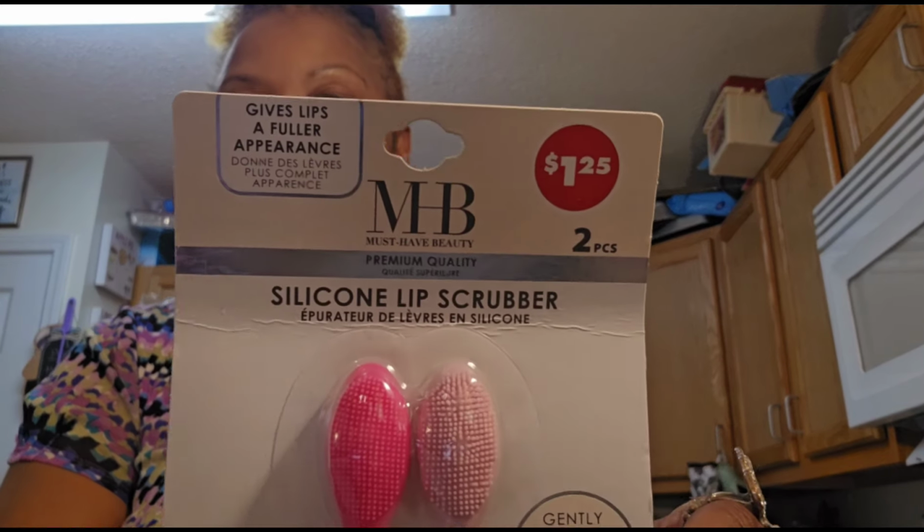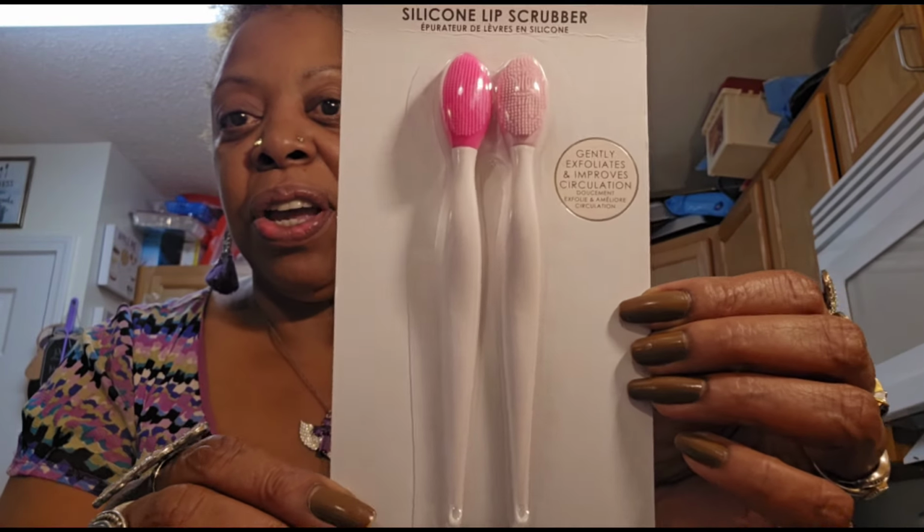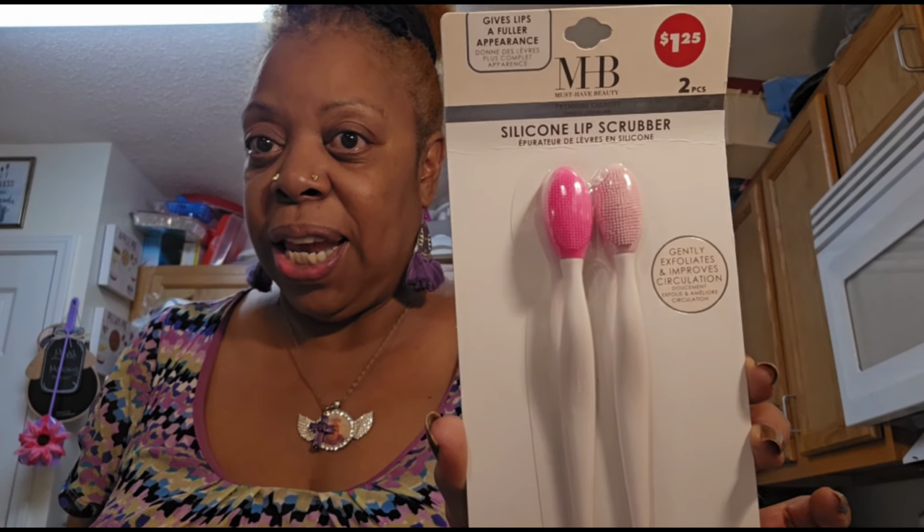And then I found this, what is it called? Must Have Beauty silicone lip scrubbers. I've purchased these in the past, but not from Must Have Beauty. And it says give lips a fuller appearance. I don't need that, but it's an exfoliator for your lips, okay? And I just thought it was so cute, so I grabbed one pack of these. I saw some really cute stuff in the Dollar Tree across from the Triangle Town Mall, but I did not purchase any of them because I didn't need it. But a good lips exfoliator is needed. My lips are always chapped, so I have to go in with that exfoliator.